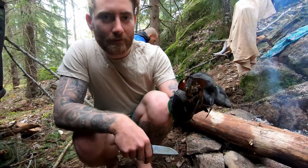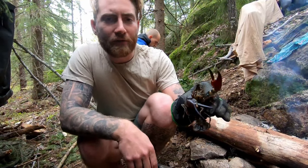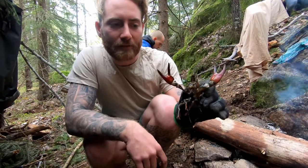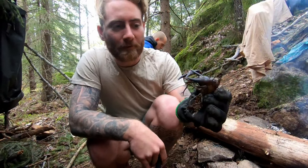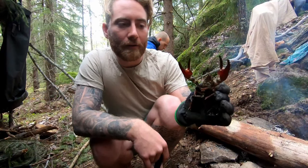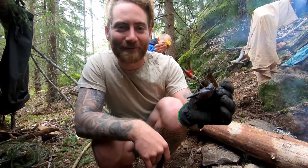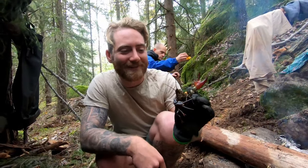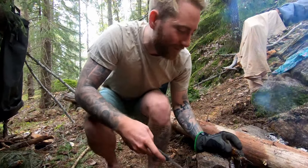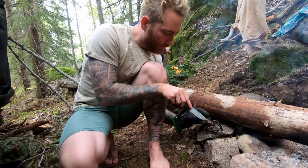This one is gonna be food. So we had some roots and some leaves and stuff, but as breakfast we're gonna have this crawfish and some mushrooms, some chanterelles. It's gonna be our luxury breakfast today. Also, now we just need to take this little fellow's life. Crayfish.